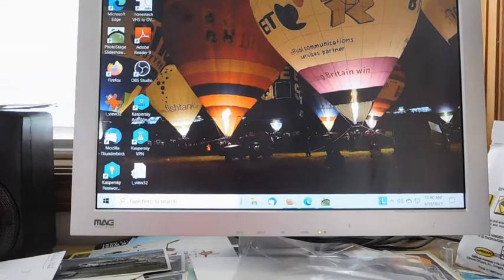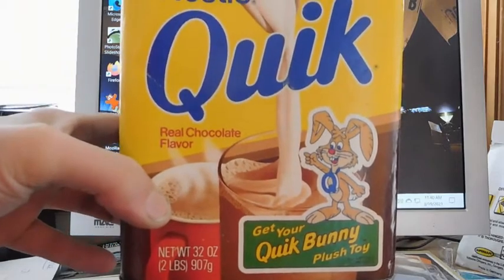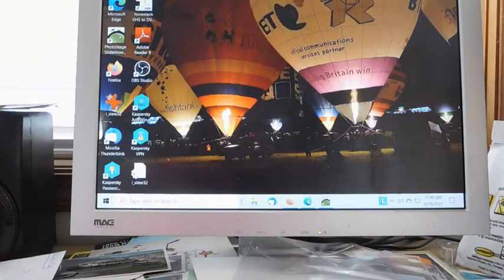And a shout out to Weird Paul on YouTube. Hope everything is going to be better in the next few months here. But this is Nestle Quick. Get your Quick Bunny plush toy. So this is kind of cool. This is the kind of stuff that Weird Paul collects. This is a 1980. It's actually a sticker on the back here, so they've added this to the box.